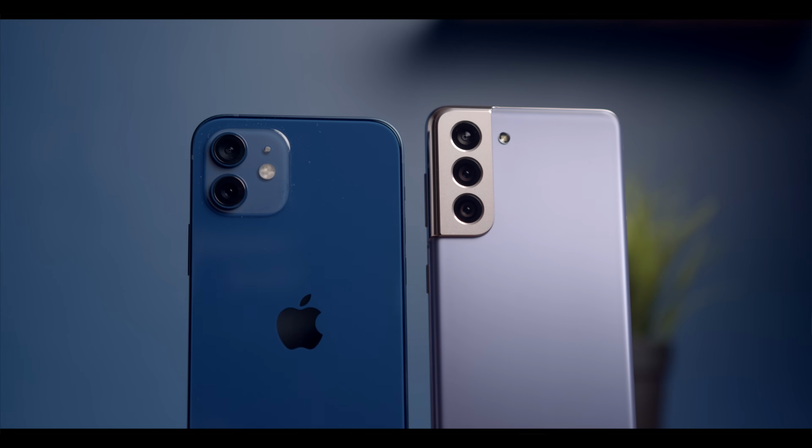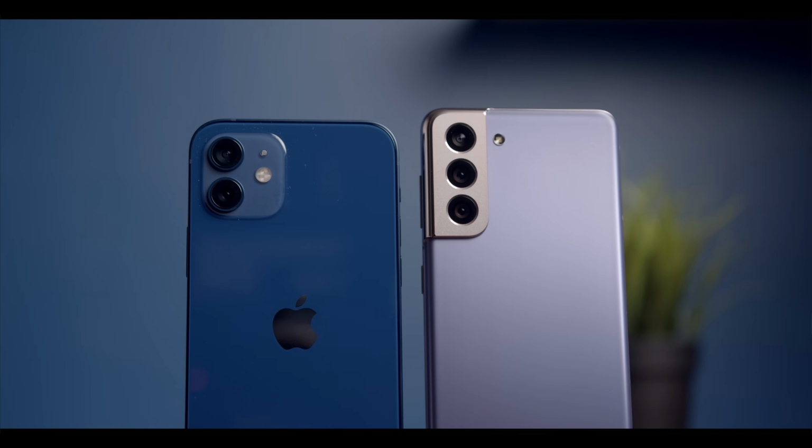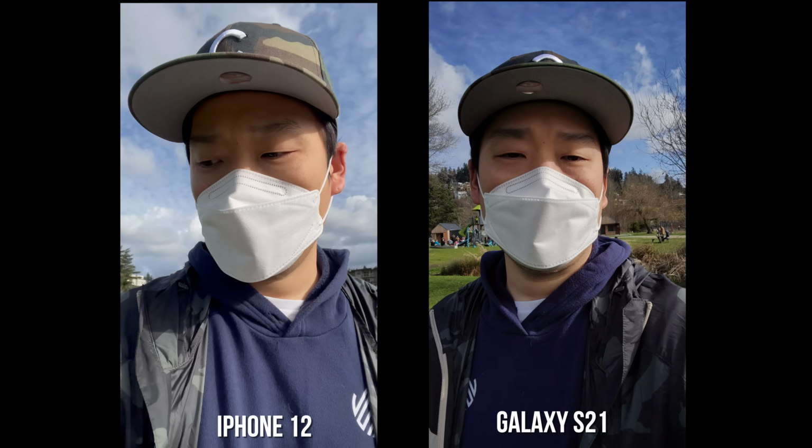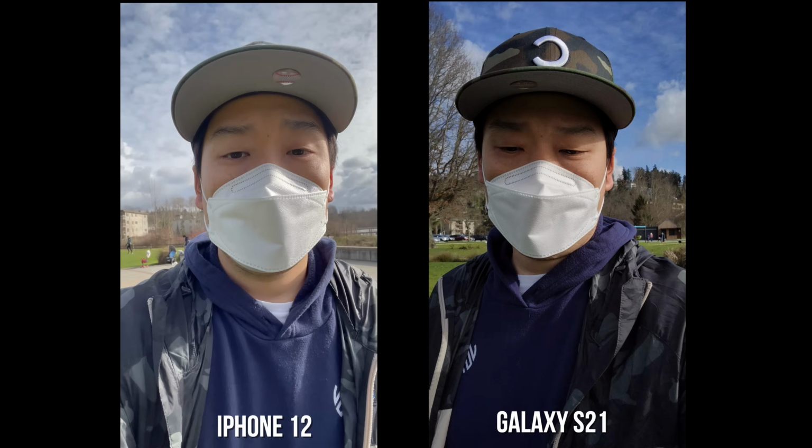When it comes to video, both cameras can shoot in 4K, and the quality here is pretty fantastic. Kudos to the S21 for really closing the gap here. The video looks outstanding. The iPhone's footage to me is still slightly better, particularly with the way it manages colors and dynamic range. And that's not a stab at the S21, because no one is beating the iPhone in this arena anytime soon.